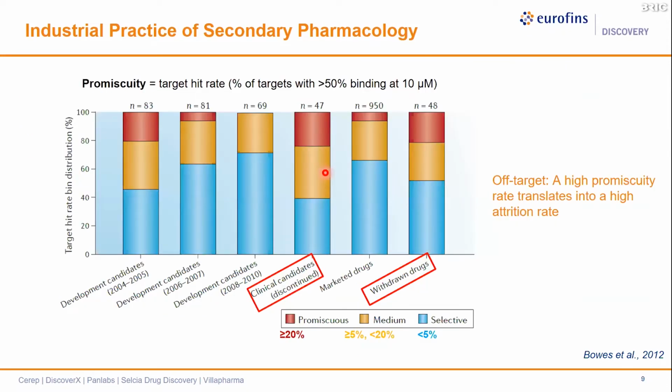In this paper, it's also mentioned that some projects and drug candidates were terminated early, from different periods, like from 2004 to 2010. They also include some clinical candidates discontinued and some withdrawn drugs. According to this profile, people can find that if your compounds have a higher promiscuity rate, meaning a high target hit rate, meaning you have more secondary targets, it is more likely your compound or your project will be discontinued, or even if the compound is already on the market, there will be some risk of withdrawal. You can see the discontinued clinical candidates and withdrawn drugs have really high hit rates of secondary targets. Later I will explain how we approach this with our case study.